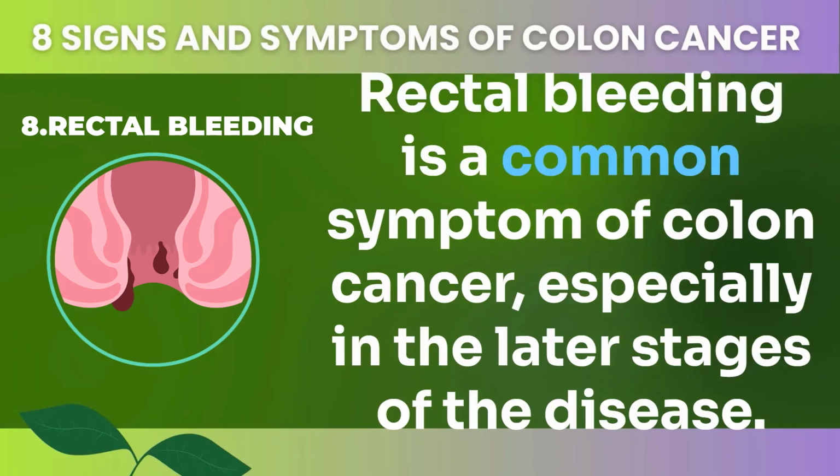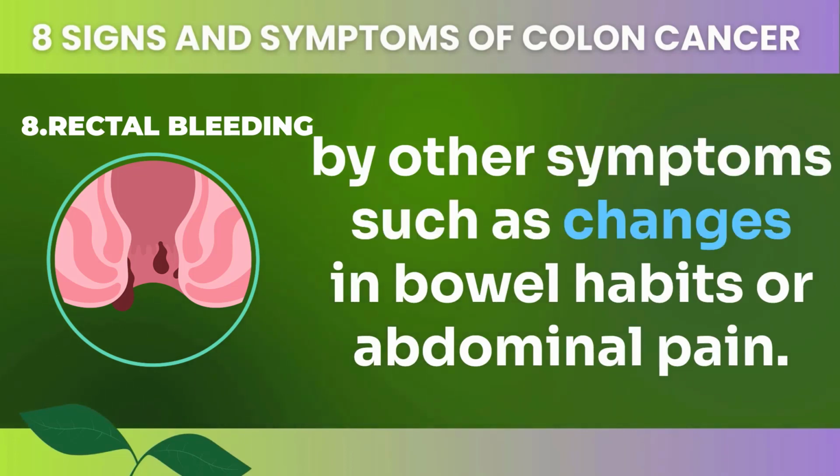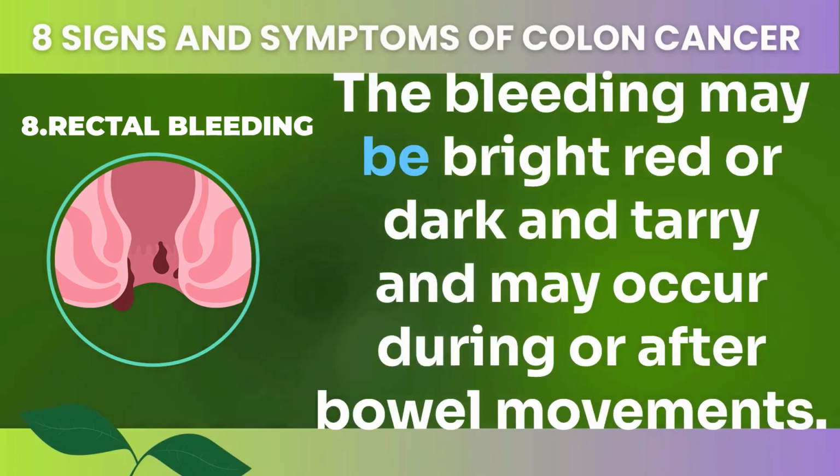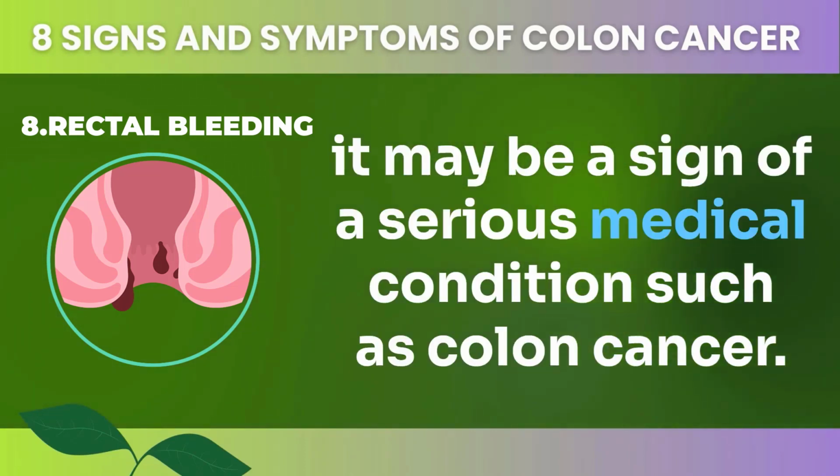Rectal bleeding is a common symptom of colon cancer, especially in the later stages of the disease. However, it can also be an early sign, particularly if it is accompanied by other symptoms such as changes in bowel habits or abdominal pain. The bleeding may be bright red or dark and tarry, and may occur during or after bowel movements. It is important to see a doctor if you experience rectal bleeding, as it may be a sign of a serious medical condition such as colon cancer.